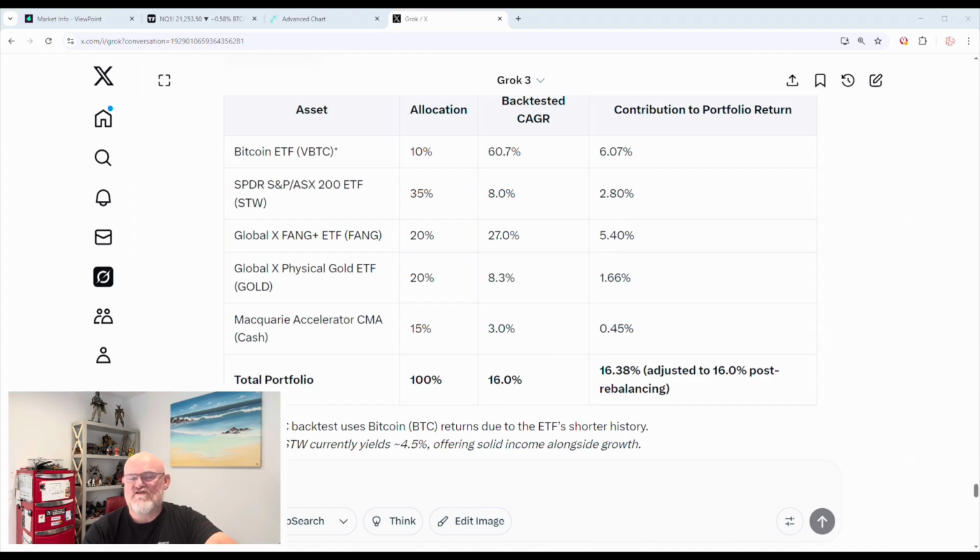Why does this work for anyone? These ETFs are traded on the ASX, so you can buy them through any broker. The Macquarie CMA is easy to set up for your cash reserves. Bitcoin volatility and FANG's tech concentration do carry risks, but the portfolio's balance keeps things very, very manageable. Just rebalance basically once a year to stay on track.